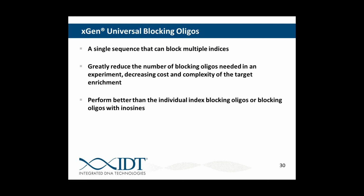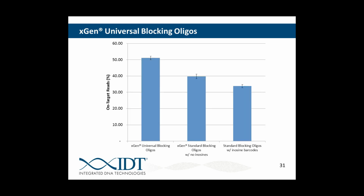And we also found that for the 4-hour protocol, these perform better than the individual index blocking oligos or blocking oligos with inosine. And the data for that is shown over here, where we see an on-target for this specific run of over 50% with a universal blocking oligo, just under 40% for the standard blocking oligos with inosines. So this column here is representing the blockers with the individual indices. So if you had 10 barcodes, you'd have 10 blockers with the individual indices.